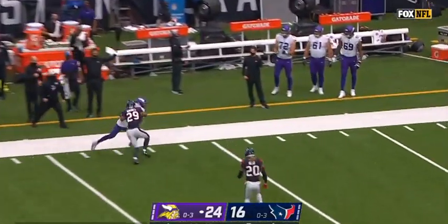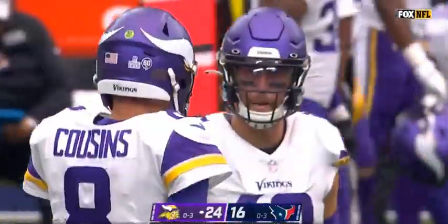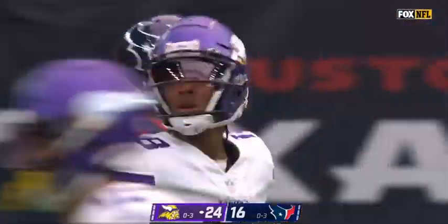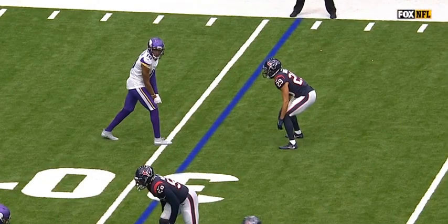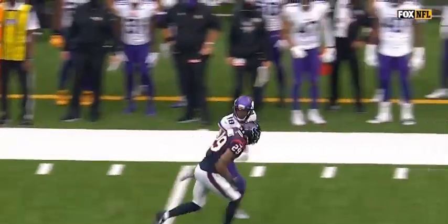Throw is caught by Jefferson. What an adjustment on the sideline. And a first down, Vikings. You drop 8 on third down. I drop 8 on third down. The Texans actually rushed only 3. And here's your one-on-one, Greg. Yeah, and I love everything about this route.